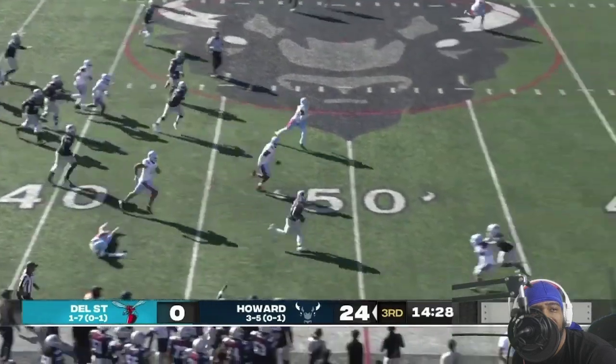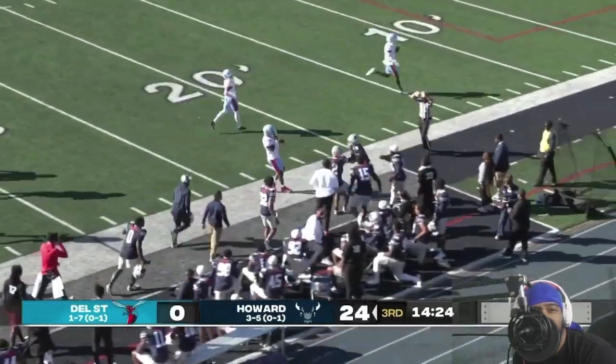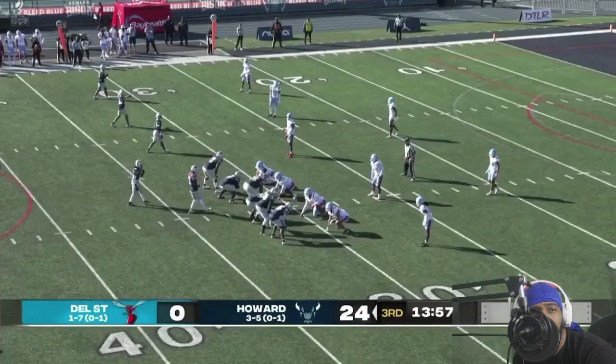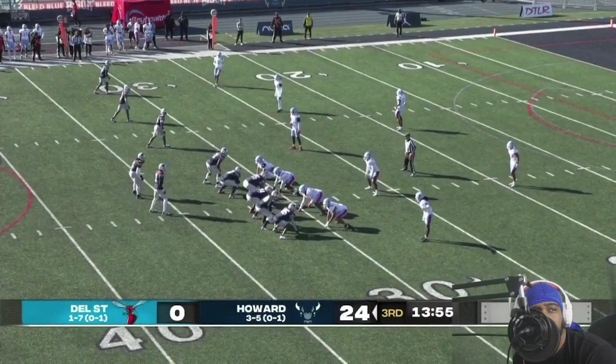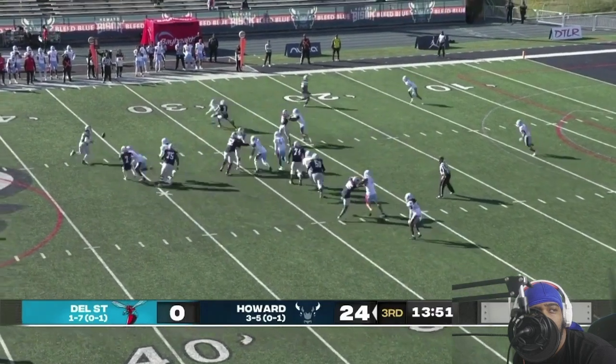Jared Hunter out in the open field. Jared Hunter down the right sideline. Pushed out of bounds at about the 30-yard line of Delaware State. And the Howard play for Jared Hunter to get loose. Yeah, Hunter with 41 yards in the first half on the ground, really picking up where he left off.